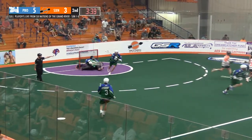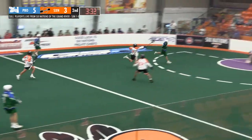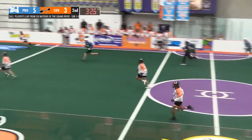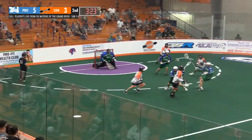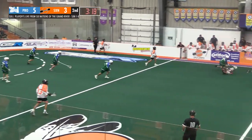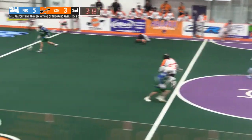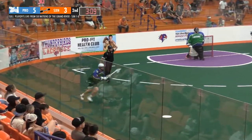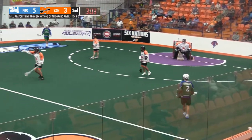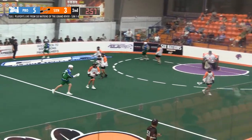Tries that bouncer. Good save by Gervais. A little bit of pace coming back into this game now. The penalty's over. 4-on-1 it looks like for Six Nations here. Well defended there by Riley Simpson. That's Jaden Jimerson carrying it up. Good defense all around there for the Lakers, creating the turnover. Simpson up now to Trumbull. As Peterborough will look to settle into a 5-on-5 possession here.